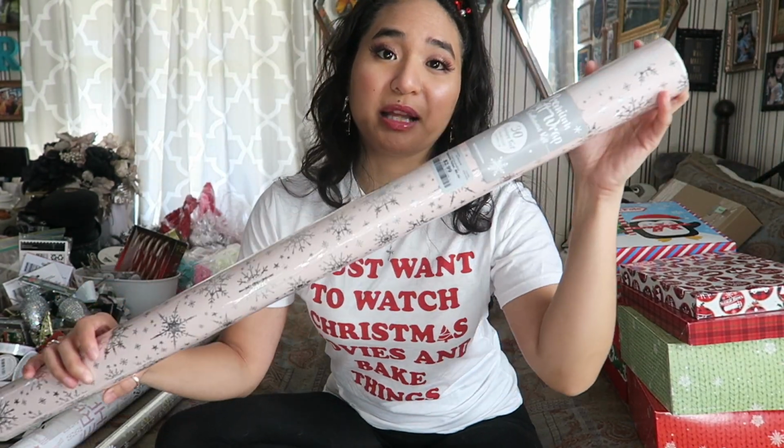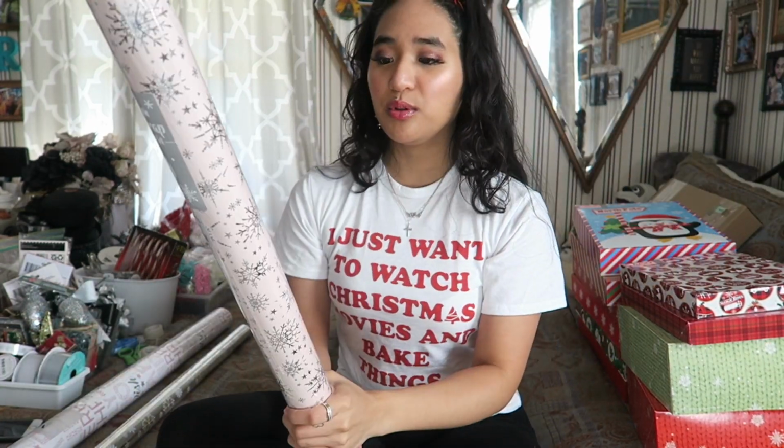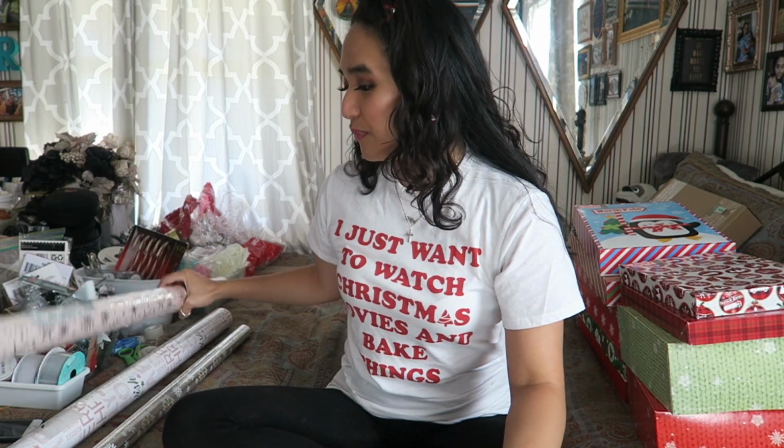And this one is from last year, if you've seen that video. It is from Burlington, and this was $2.99, and it's just this pretty pink and silver foiled wrapping paper. I loved that last year, so pretty.